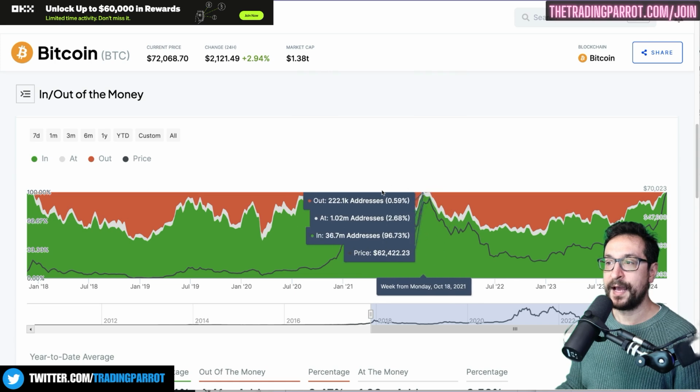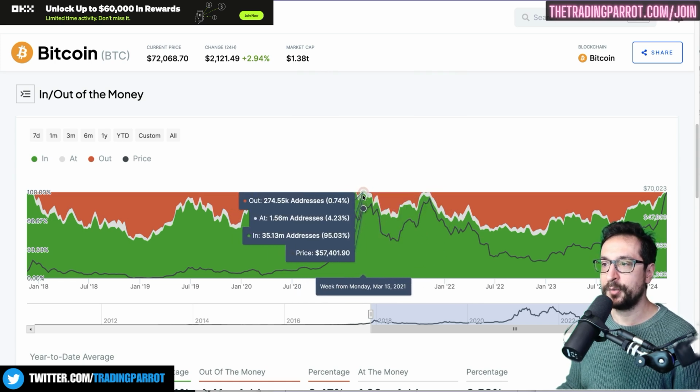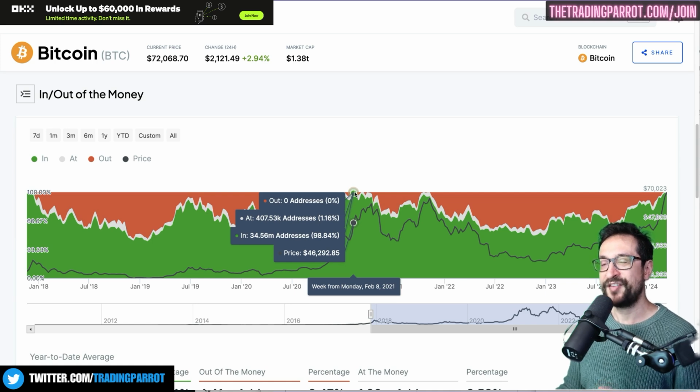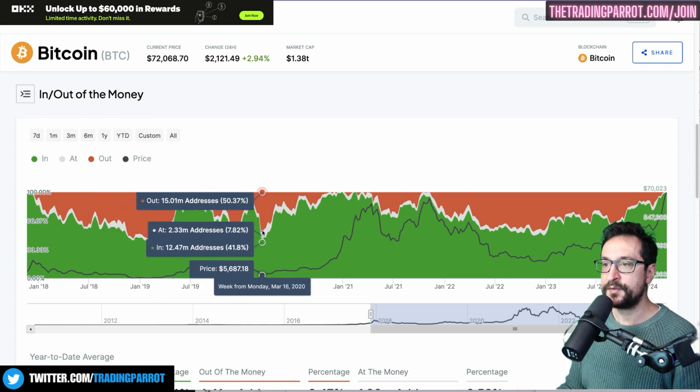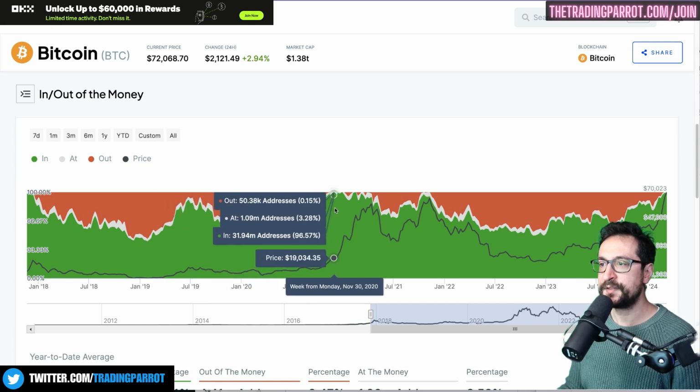But what can happen is that once you reach a top, you again see percentages in profit and you see numbers like 98%, which you can identify here around February 8, where everybody was in profit with this massive impulsive move. You can see that pre-halving, we never managed to have everybody in the money. Then there was the COVID crash that pushed the number of addresses at a loss to 50%. And from there, we started building up.